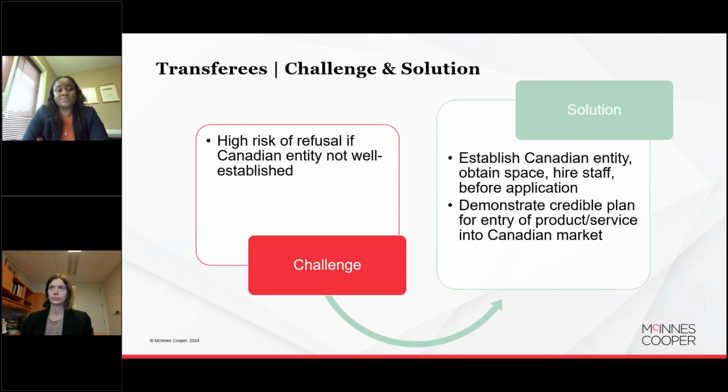What we have seen as a major challenge with this route is that there's a high risk of refusal, especially for those companies that are already well established overseas and are looking to start up their business, launch a product or a service here in Canada. The view, probably because of abuse by shady individuals, is that they're looking to take advantage of the ICT route to bring themselves into Canada without having a legitimate business or legitimate reason for the work permit. And so this represents a challenge. We see this quite often.